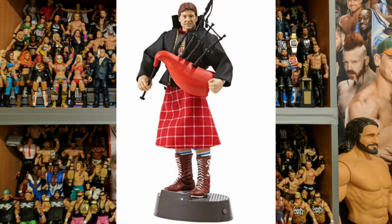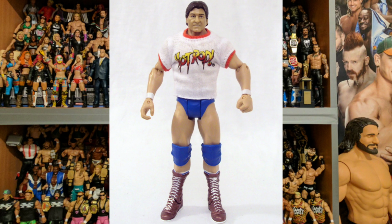I think the jacket is okay. I think the kilt is really cool. I really like that accessory. Obviously, it comes with the iconic Hot Rod shirt as well. Face scan looks okay. This is a very, very good figure, but just not quite great for me, which is a bit of a shame.